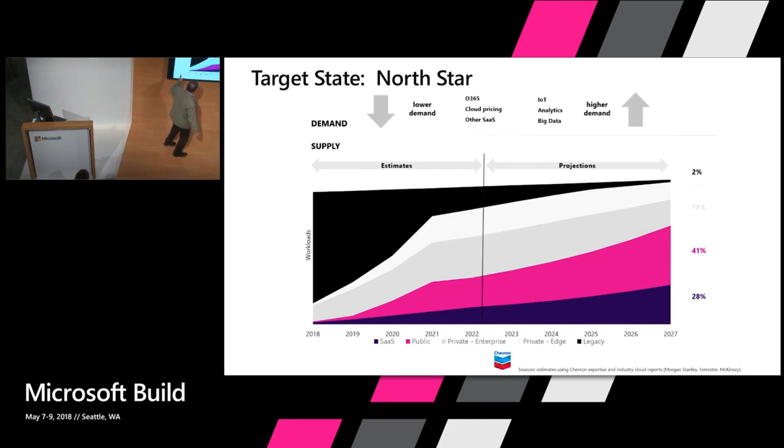And this slide, which is something we call the North Star, is sort of part plan and part prediction, trying to say where these different categories of hosting facilities are going to go. And this big black thing here is what we call legacy. That's the way we do things today. These ones here represent the various bands of what we call the different clouds that we see we'll be using over the next 10 years.